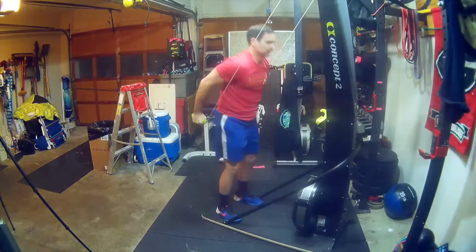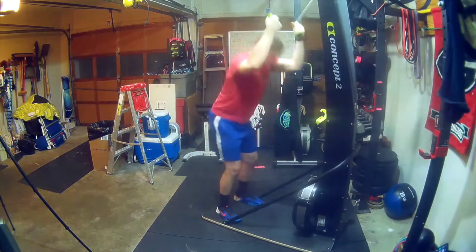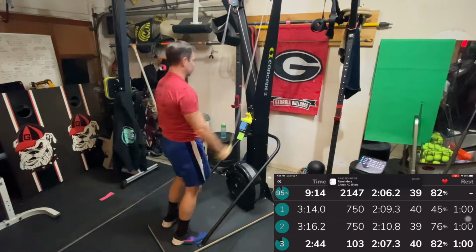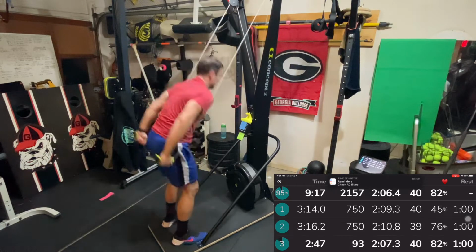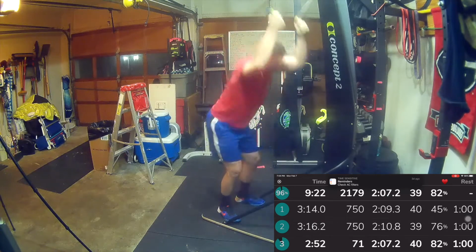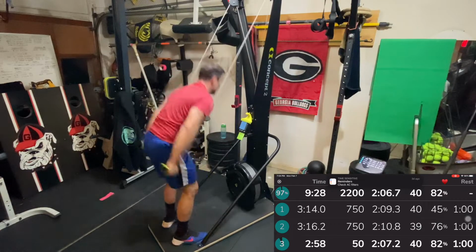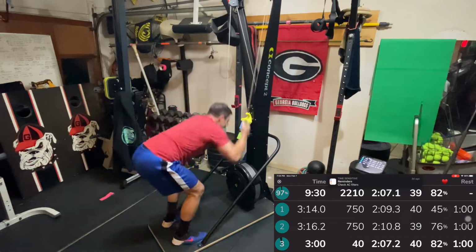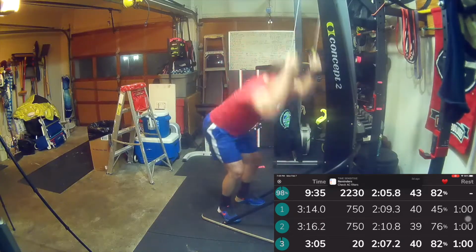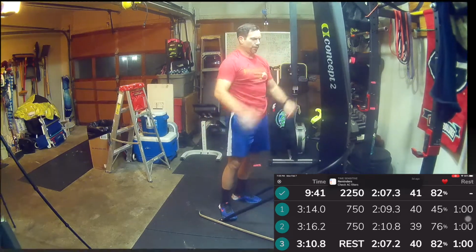at either side of this piece, and you'll see here when I get to the back end of the piece, I'm literally just trying to kind of meet or exceed, and then the last interval of 3 just kind of cut the split down, really focusing on staying up at that 40 strokes per minute, and just playing with this speed, or actually playing with this distance a little bit. It's kind of in between 500 and 1,000, so I don't do a lot of pieces this size.